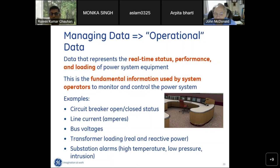And this is points of data. Could be analog points like amps, volts, watts, and VARs, or it could be status points like open, closed, like with a circuit breaker, okay? Or alarms, on, off, you know?